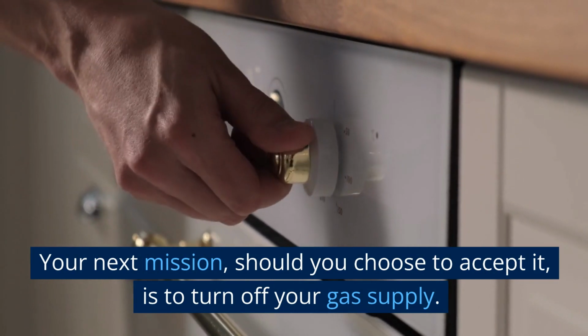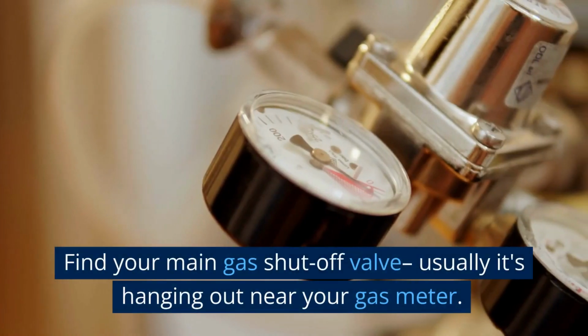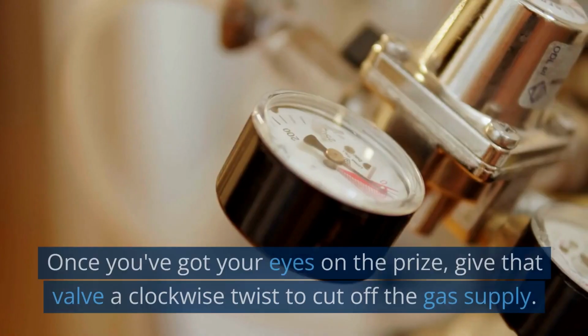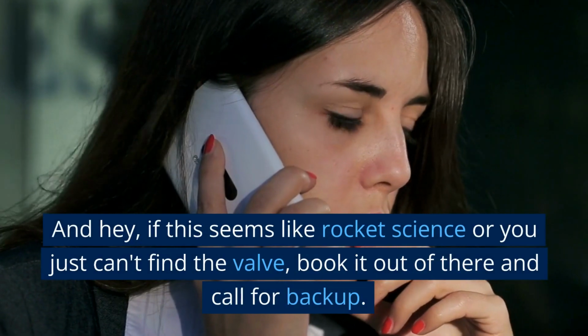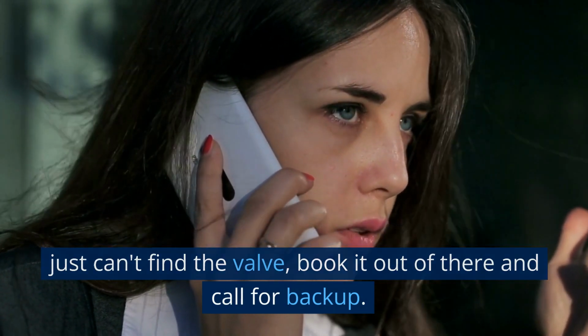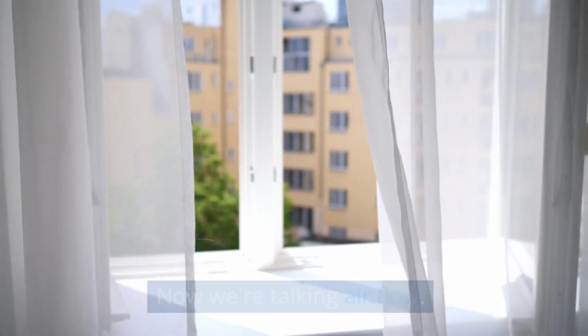Your next mission, should you choose to accept it, is to turn off your gas supply. Find your main gas shutoff valve, usually it's hanging out near your gas meter. Once you've got your eyes on the prize, give that valve a clockwise twist to cut off the gas supply. And hey, if this seems like rocket science or you just can't find the valve, book it out of there and call for backup.